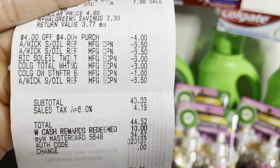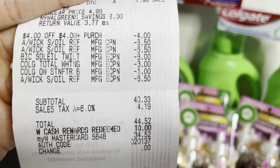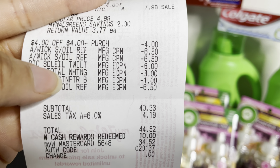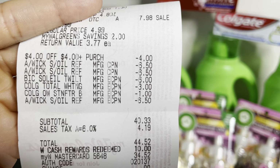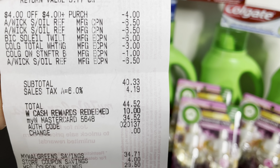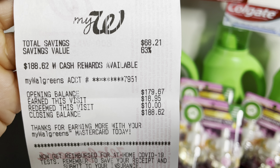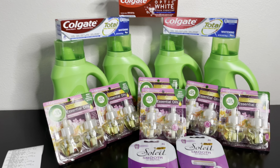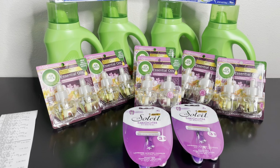So it brought my subtotal to $40.33. It should have been $39.33. I did use $10 in Walgreens cash rewards. But even though my subtotal is $40.33, I still have to factor in that $4 store coupon that I used. So technically my total was $44.33. And then when you look down here, I got back a total of $18.95 back. So my total came out to be $44.33. In Walgreens cash rewards, I got back $18.95.